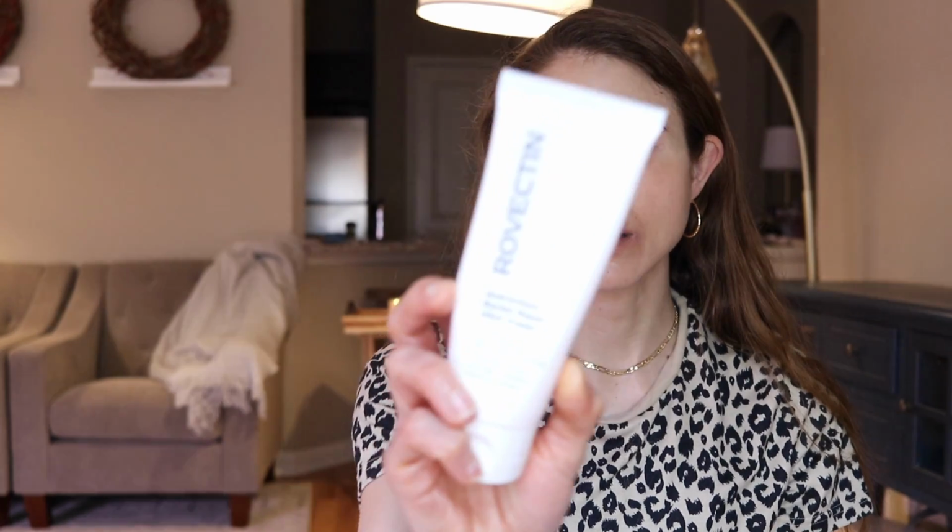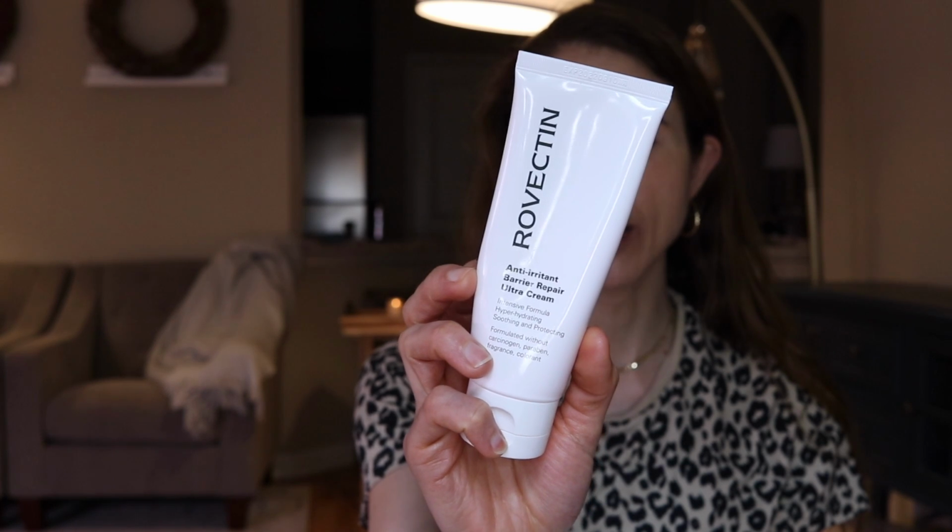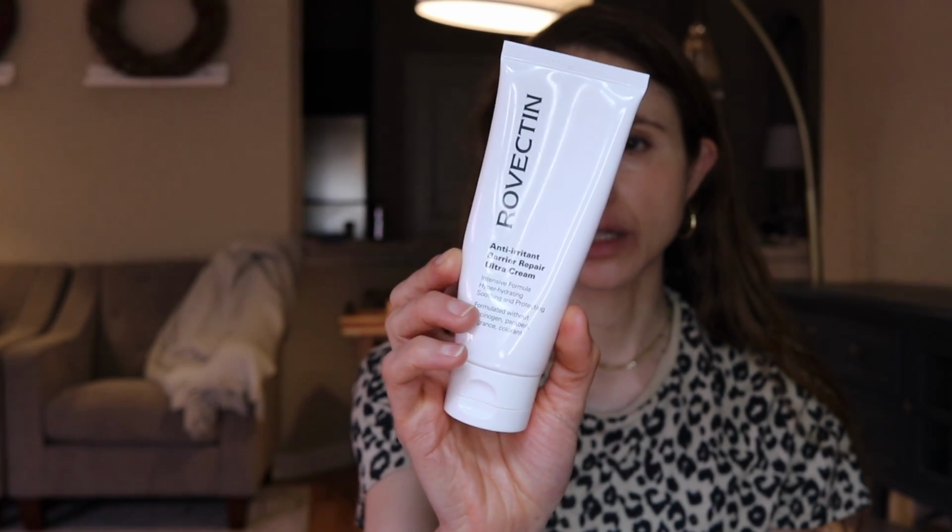I mentioned that with these hyaluronic acid serums, toners, essences, whatever you want to call them, it's a good idea to then put on a moisturizer on top. This is not supposed to be your only moisturizer, because there's really nothing to trap in all of those humectants. So the moisturizer I've been using and really enjoying is their anti-irritant barrier repair cream. I've also been swapping it out with the lotion version of this. Both are good. This is thicker than the lotion.